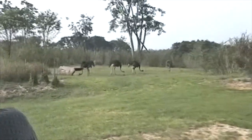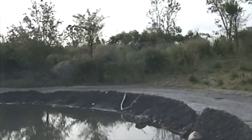Is the ostrich? No. Right-hand side. A large marabou storks on the right-hand side of the vehicle. Also some white storks, as well as the greater flamingo in the center.